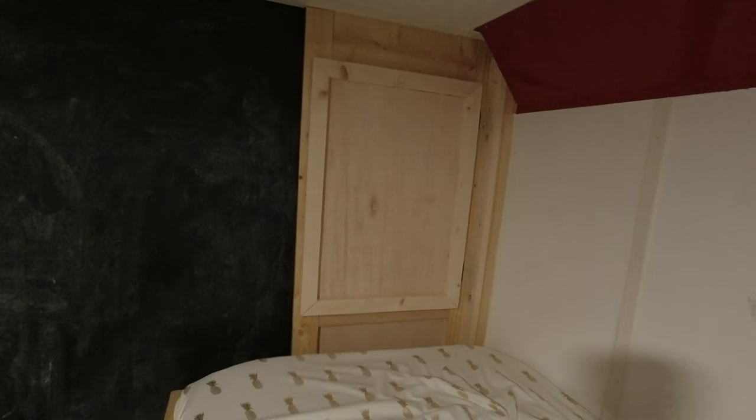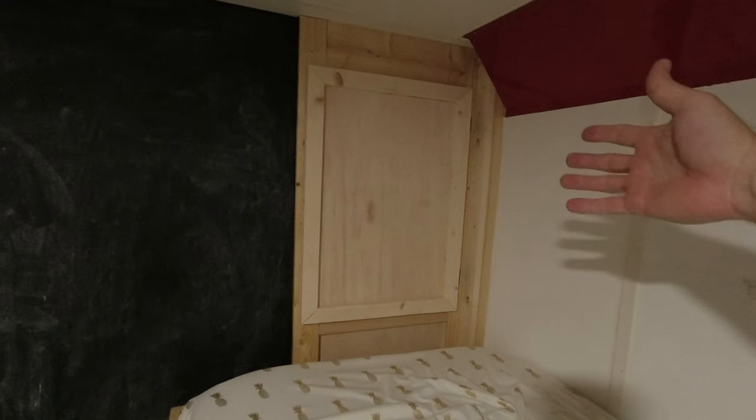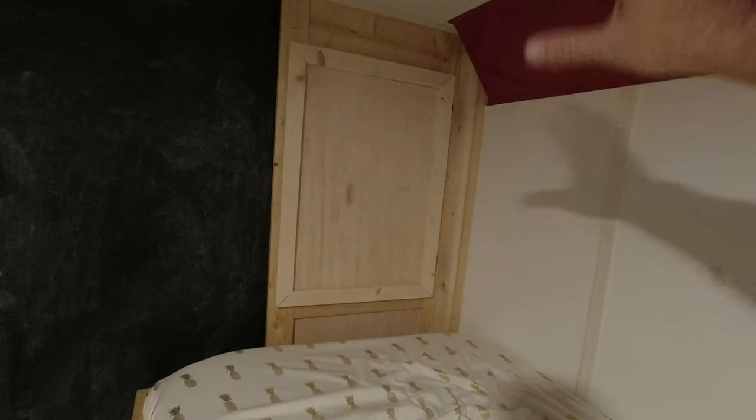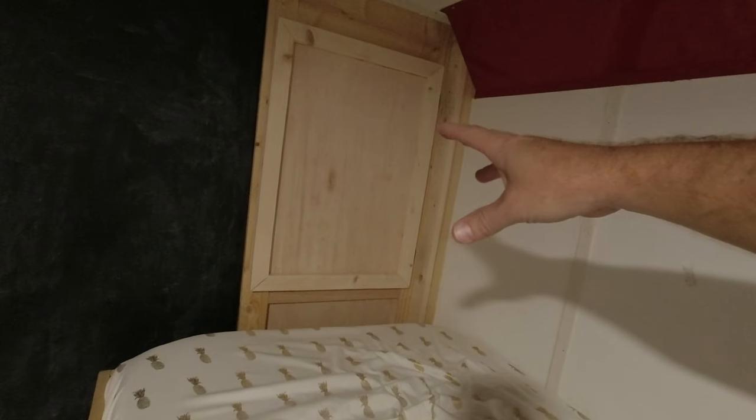YouTubing, maybe, is actually filming what you're doing. And I filmed some of this, building the door and all, but of course I forgot to film me actually putting it together. Anyway, this is covering our electrical closet. I feel much better now that it's closed off from the room. Not that this really thin board does a lot, but at least it is closed off. Can't see all that stuff back there.